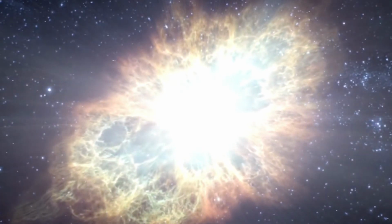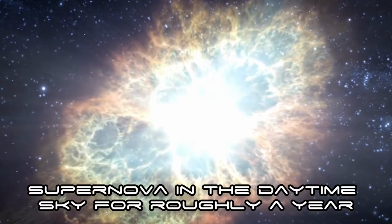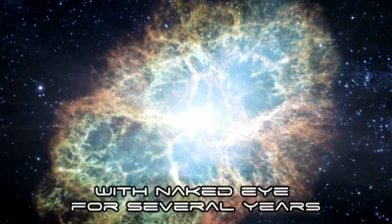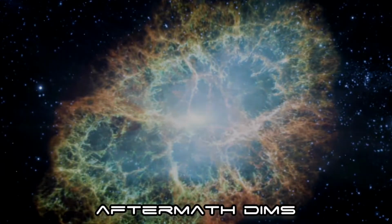Humans would be able to see the supernova in the daytime sky for roughly a year, and it would be visible at night with the naked eye for several years, as the supernova aftermath dims.